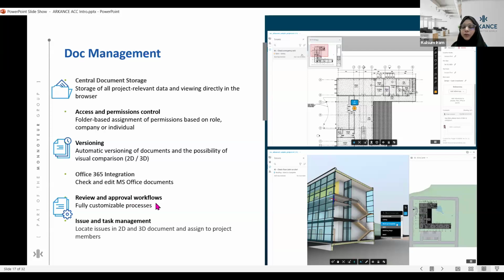Then comes our review and approval workflow, which is most important, and it is fully customizable. When I say fully customizable, you can set the number of steps a workflow is going to have, how many members are going to be in a workflow, by whom it can be initiated, and how many days you want to allot to a particular person. All these things come under a workflow.